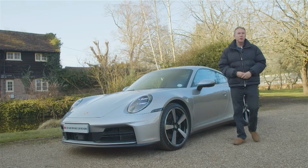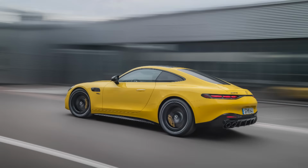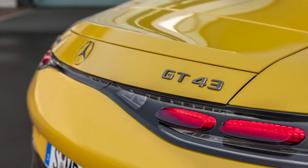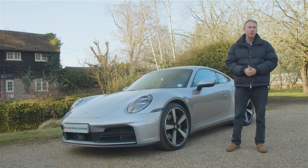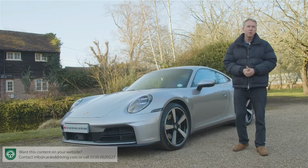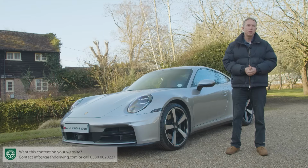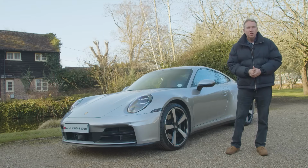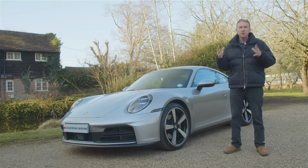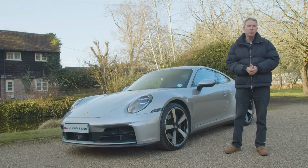Yet Zuffenhausen still needs this car to be at the very top of its game. The key rival that remains, the Mercedes-AMG GT, was rejuvenated in 2023 and in base rear-driven 43 form has set its sights firmly on Carrera customers, who look likely to be offered this 992 era design for some years yet, as Porsche endlessly debates the possibly electric future of the 911 model line. So does this car still have what it takes to be the defining face of Porsche? For the answer, you're going to need the industry's most comprehensive review, the Car and Driving Road Test.